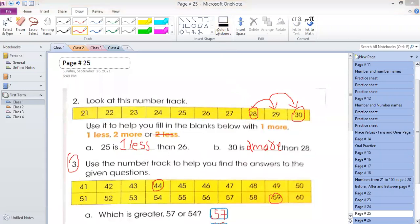Is it clear, guys? Yes, sir. Very good. Any problem, guys, in question number 2, question number 3, or question number 4? No.